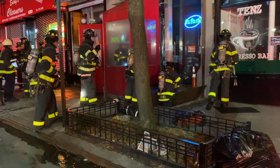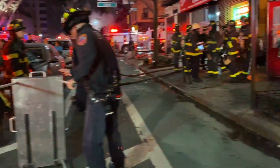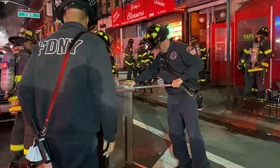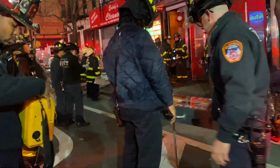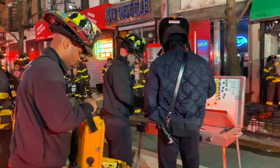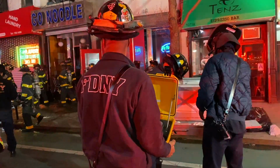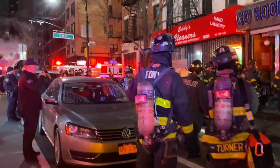Coming a little muted. Like they're getting better quickly. So it looks like it's the Go Noodle Shop. It looks like searches are going pretty good.